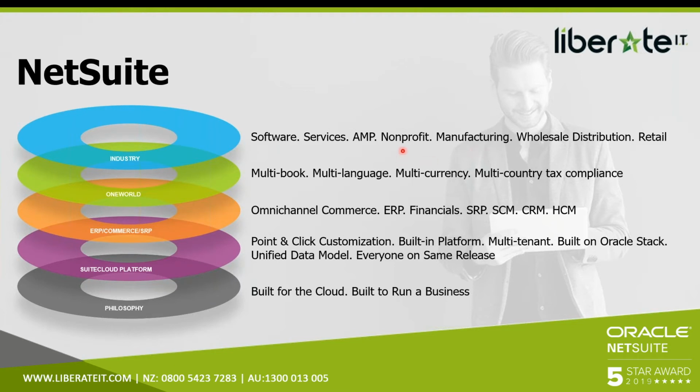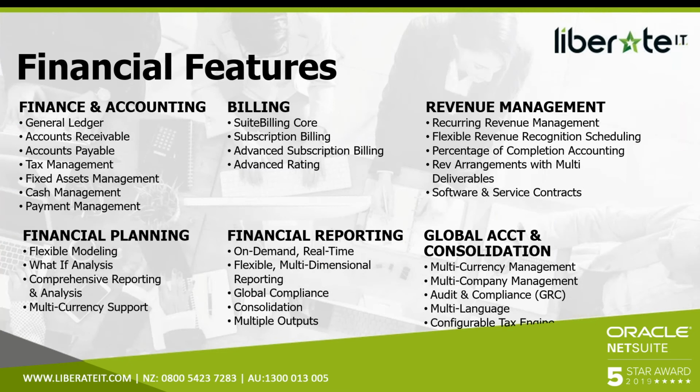NetSuite's also got non-for-profit. So we've got clients in non-for-profit services. If you're in professional services billing, there's time-based billing around contracts that you have with clients. So it's really, as I mentioned earlier, with NetSuite being a modular-based system, understanding what you need from day one. These are some of the features that NetSuite has out of the box. Again, you may not need all of this, but being modular-based, it's just understanding exactly what you need from NetSuite.